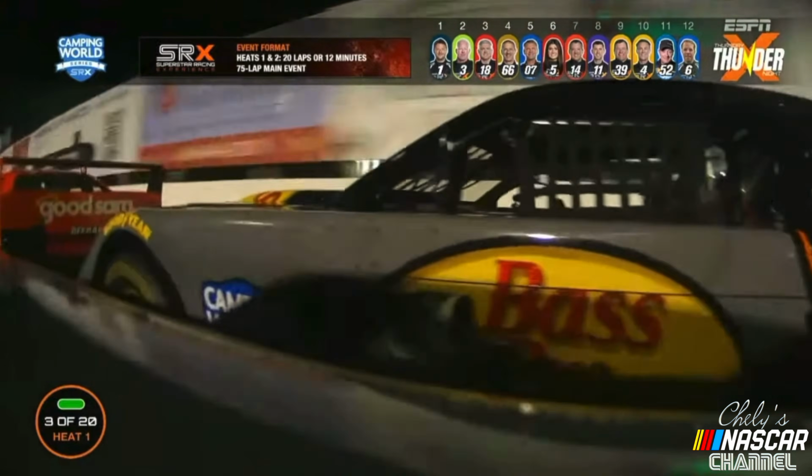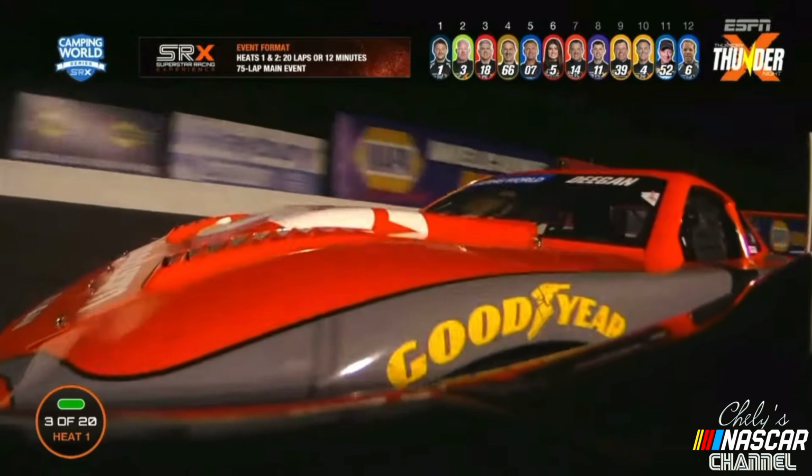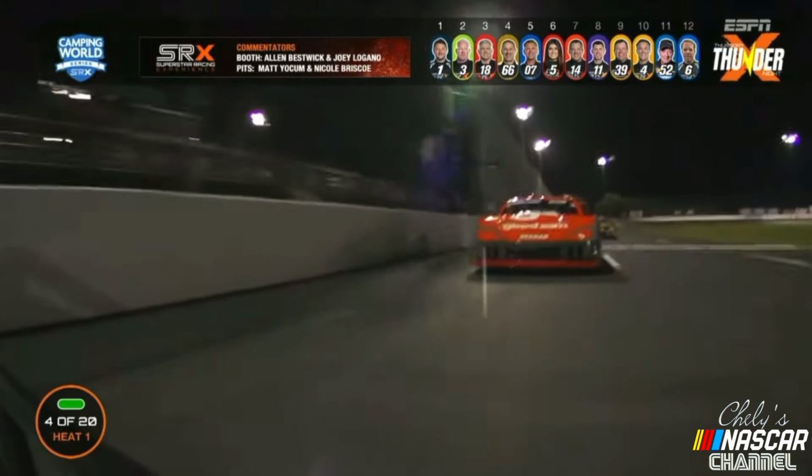Yeah, we saw Tony really wanting to get to the bottom there into turn 1, not able to do it. Now he looks to the outside of Deegan here. He's trying to move forward. They're stuck too wide. There's nowhere to go right now.